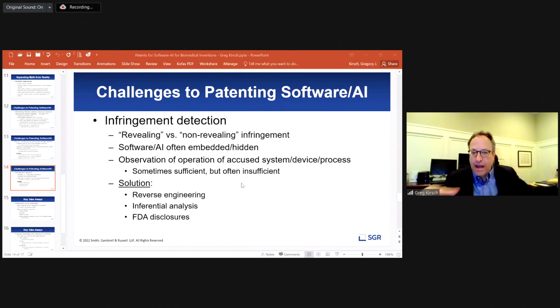The source code is not published, so you have to maybe guess as to how it's actually operating. Now, you can sometimes reverse engineer. We've actually done this for some of our university clients, where we thought that there might be infringement. We've done some reverse engineering, which is allowed, to determine how that accused device might be operating. You can even do that to a degree with software. It's a little harder because you have to do a lot of decompilation and whatnot, but there are ways to do that in some cases.